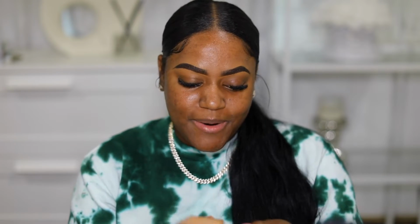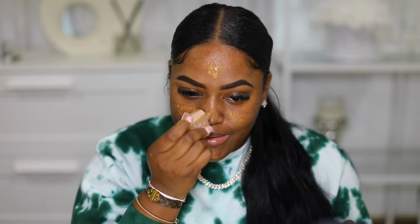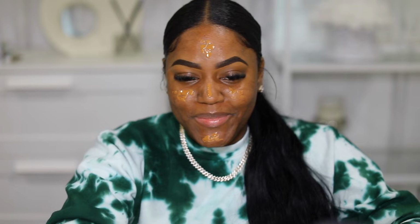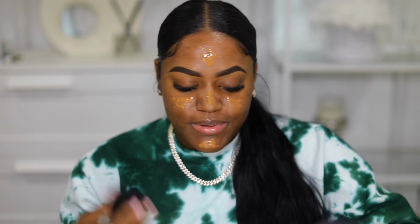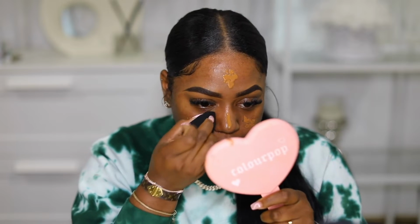Whew, this is the part where I'm a little nervous because I don't know how this is gonna go. I've never really done a look without concealer. Usually I'll do concealer and no foundation if I'm gonna do one or the other. I never really do foundation with no concealer. I don't think I've done that since I was like, I don't know, 10. Maybe I'm exaggerating, but typically I go concealer without foundation if I want to do something real quick. But let's see how this is gonna look.